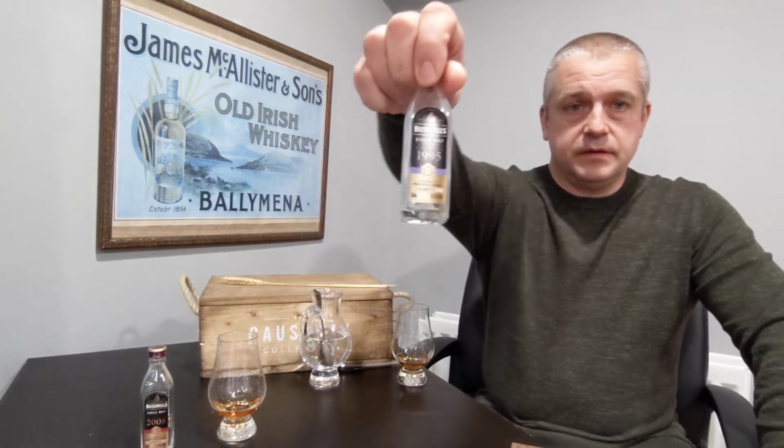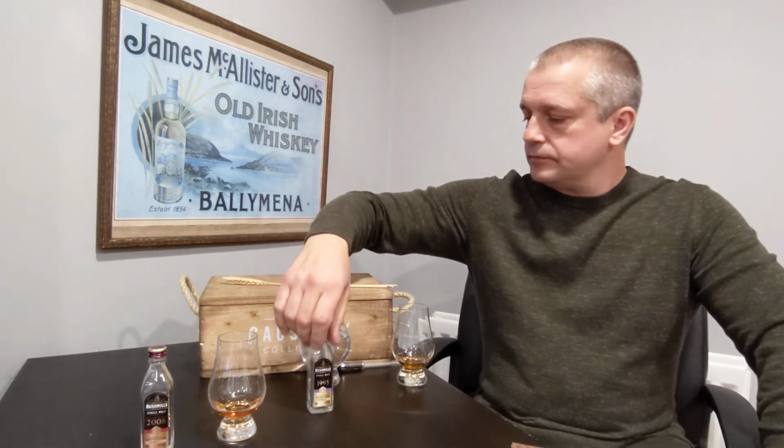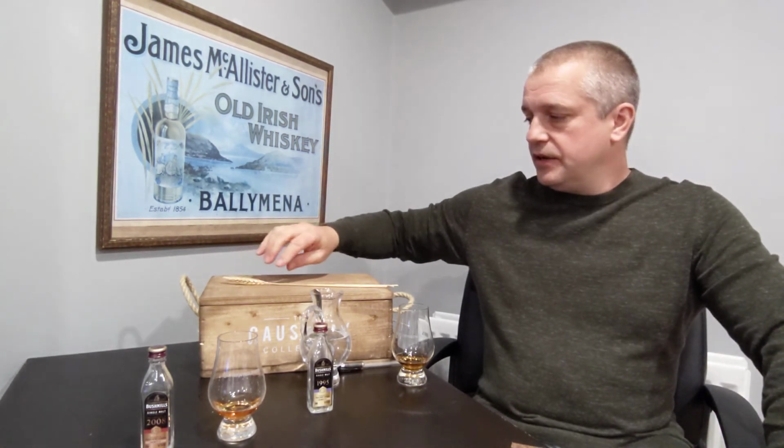This, the 95, is £400 a bottle. It's really good. At £400, I think it's a little bit overpriced. So value for money, it'll lose some marks for that. But in terms of flavour, it's really, really good. Now, this was the presentation box that was handed out in, by the way. So really nice.